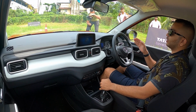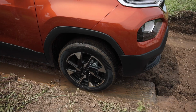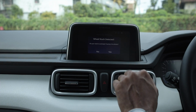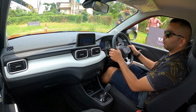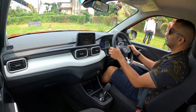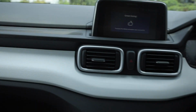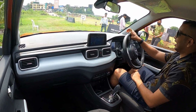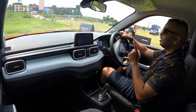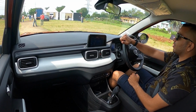We have ensured that the front right wheel is now on an ice slab. So we'll try to slip the front wheel a little. As you can notice on the infotainment, I have received this error message that I need to activate Traction Pro mode. I have selected yes. Now I have to press the accelerator and brake pedal together, and this Tata Punch has gotten me out of that ice challenge, even though one wheel was on an ice slab and only one wheel had traction. Keep in mind, only one wheel had traction. This is a two-wheel drive, mass market, compact, micro SUV, whatever you would like to call it. This doesn't get 4x4 or all-wheel drive.